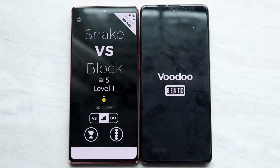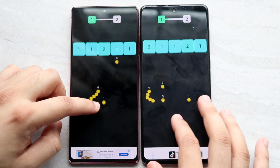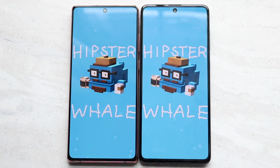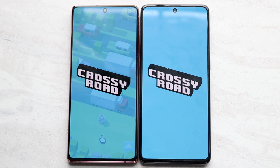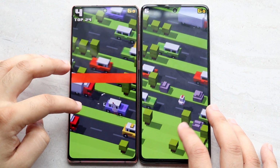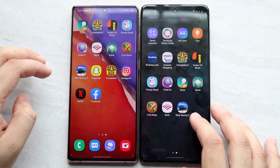But for $1,000, I don't know if you're necessarily getting twice the performance from the A71, but you're definitely getting a better performing phone for the most part, and a smoother phone. So I'll let you guys be the judge of that, but in my opinion, the Samsung Galaxy Note 20 definitely is the better performing phone than the Samsung Galaxy A71 when it comes down to it.